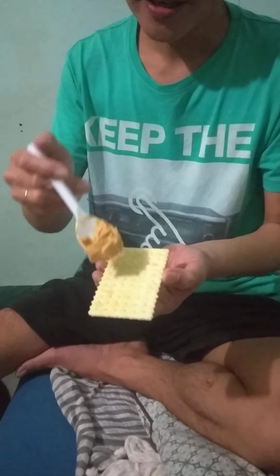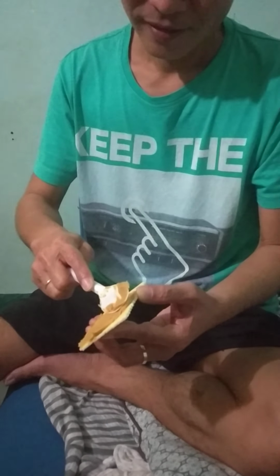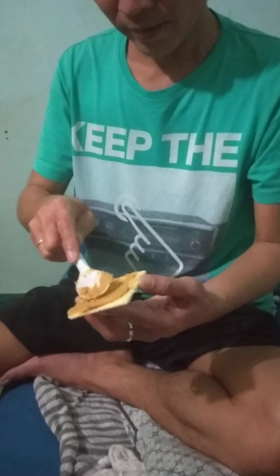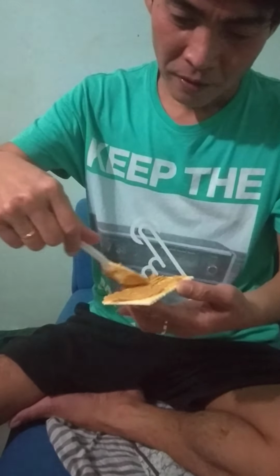Let's check how it tastes. This is gonna stop. Peanut butter. Actually, we saw a movie. A multi-layered biscuit. We don't know what's in it, but I guess we need to rediscover or discover something. So first we have a peanut butter.